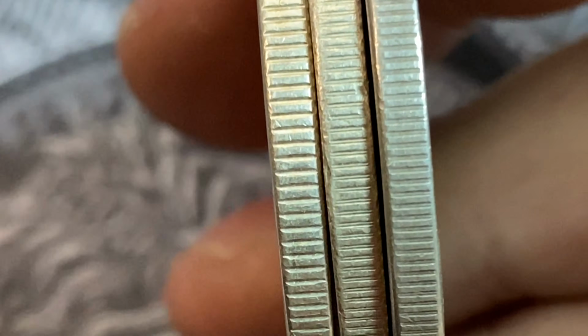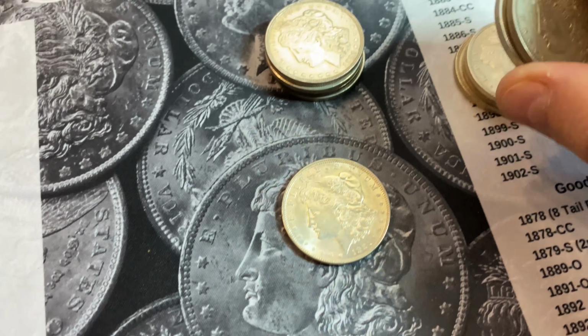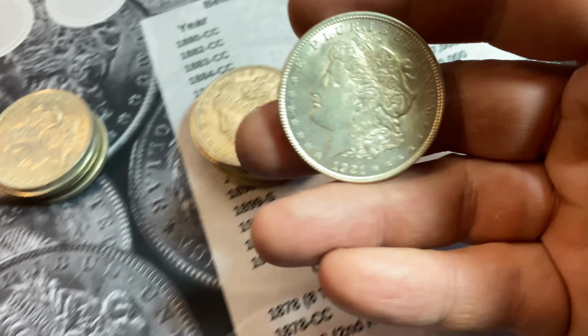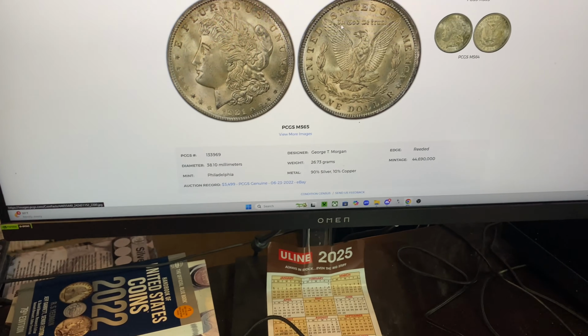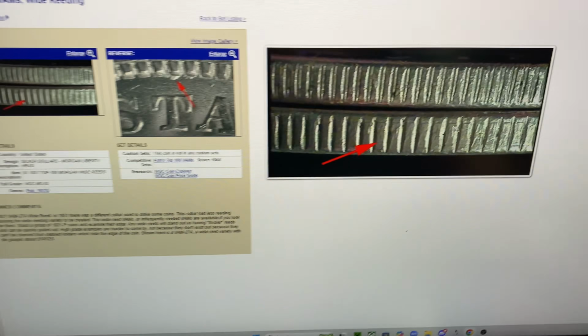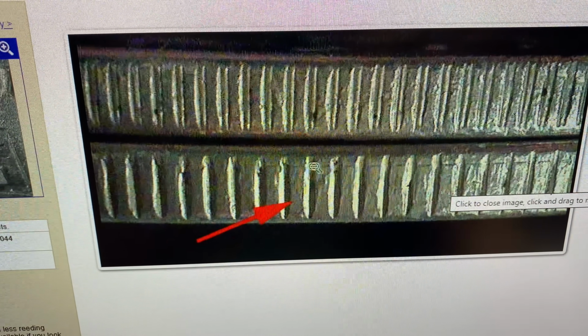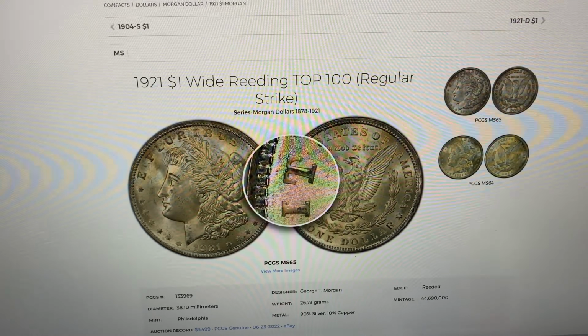You can clearly see that there's a bigger space between the reeds, and that's what's known as a wide-reeded Morgan silver dollar. It is a top 100 VAM, and I have found one and graded it before, and I'll go ahead and bring up a picture right here. You can see it right here as well. That's a good picture. That's why I'm going to go ahead and show it. But bottom line is, it is a top 100 VAM.